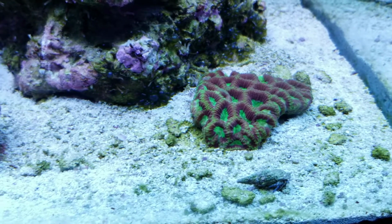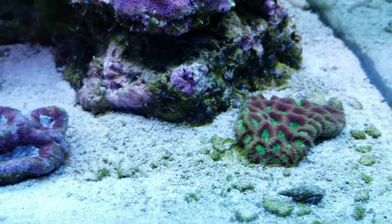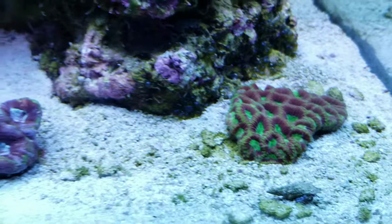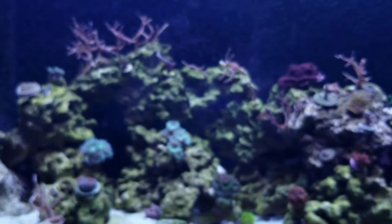One of them is a Astrea snail. Not sure where it is. Of course, it's hiding. A little brain. Yeah, got kind of a mix of everything now. It's doing really good.